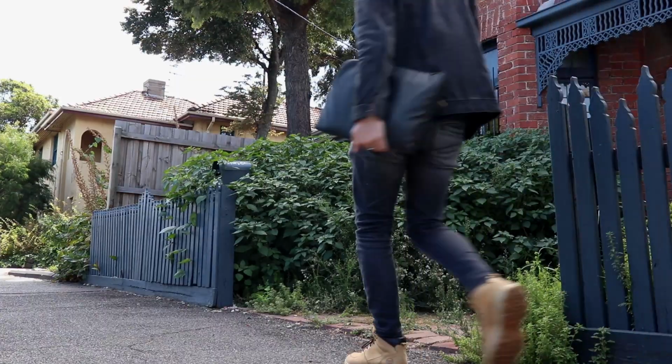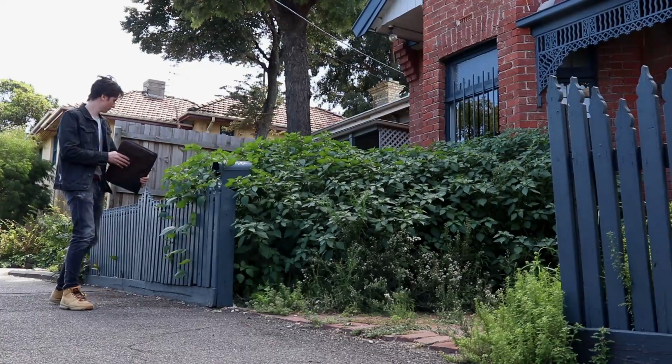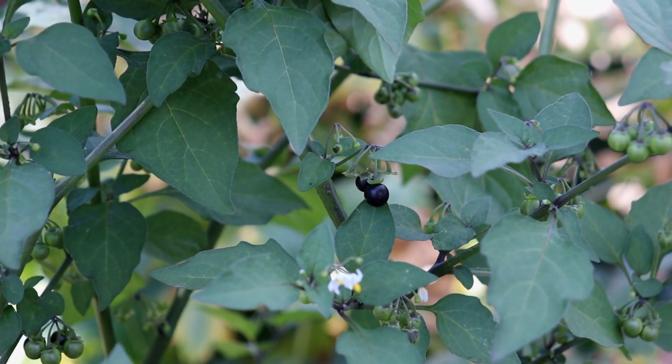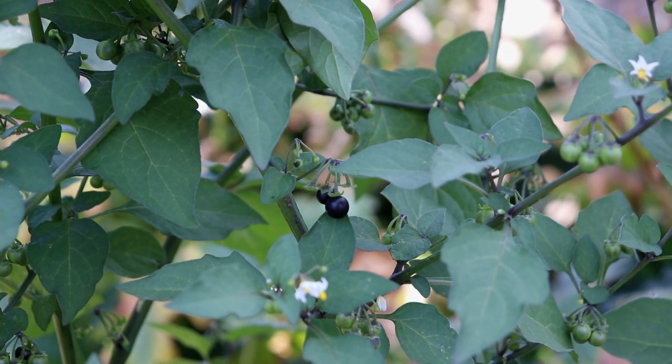So on the way back, I saw an enormous bush of black nightshade out of someone's house. This bush is pretty distinct, and the berries of the bush, these black berries, actually have a chemical compound called atropine inside them, which you actually use to dilate pupils in optometry.